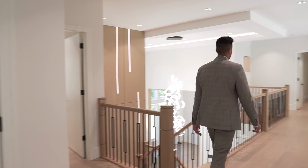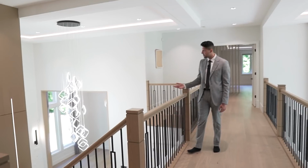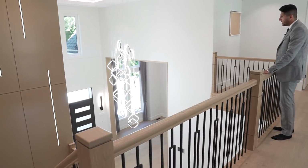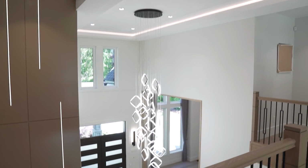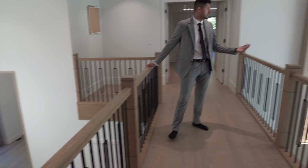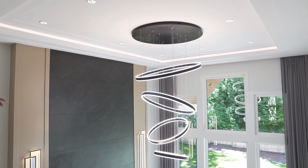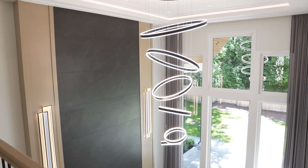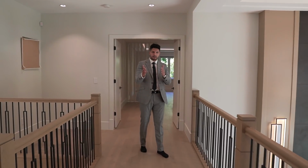On the way to the master bedroom, you have an open to below on your right side and your left side. On the right side is the entrance, double-heighted entrance, a very grand entrance right here. And then you get to check out that light fixture up close. Pretty sweet. And then the same thing on this side. So that's a beautiful light fixture. On the top, you can tell that it's a little bit of a warmer light, and on the bottom is a little bit of a cooler light. I think that's amazing.